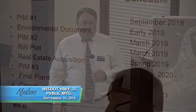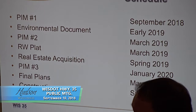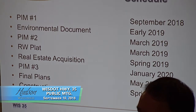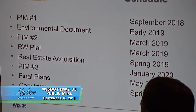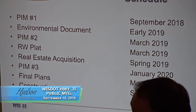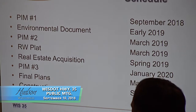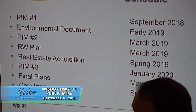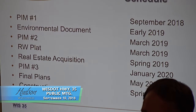Schedule. So what we're looking at for a schedule, we're right here in September. This is a pretty aggressive schedule. There's not a lot of time when you start looking at the things that have to get done. Final plans are due May of 2020. These plans go to the DOT, then the DOT will have it bid out to a contractor for construction in 2021. So it's 2.5 to 3 years away is what we're looking at from right now.